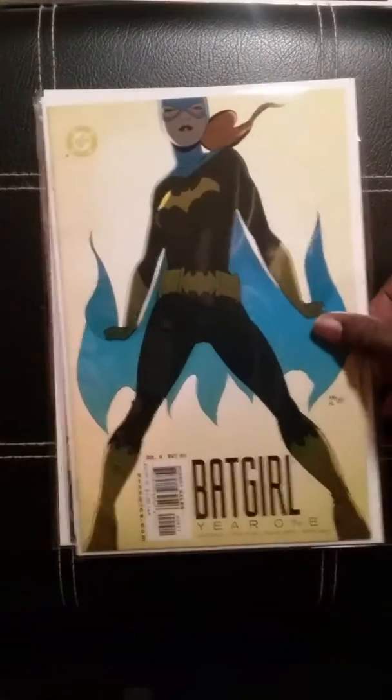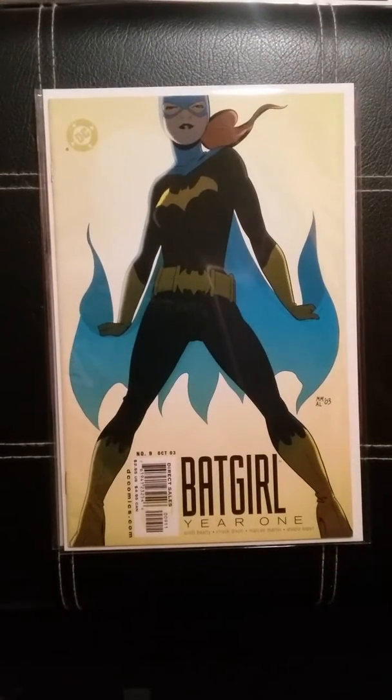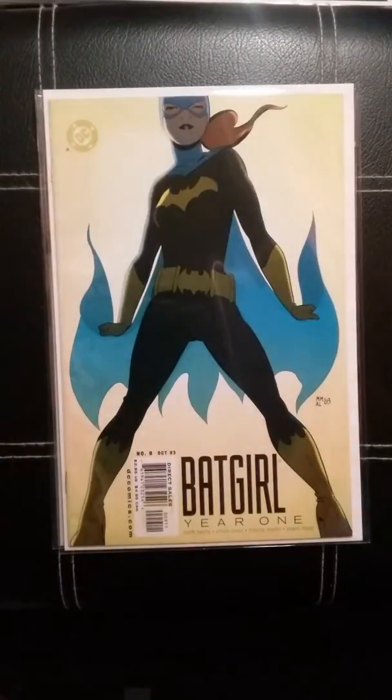I picked this book out when I was at the comic book shop. They had almost all the Batgirl Year One issues, but I really didn't like the cover. This one stood out, and I picked it up, got it for $3. It's got some issues, a couple dents here, a couple ticks. If I find a better copy, I'm gonna get it. It's just a beautiful cover. I mean, it really captures Batgirl, in my opinion.